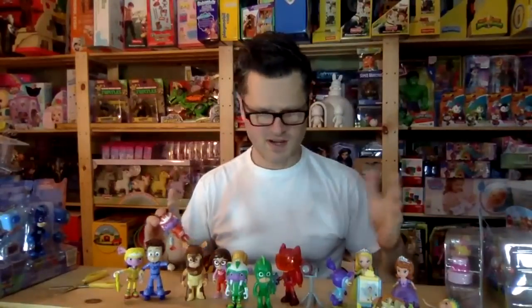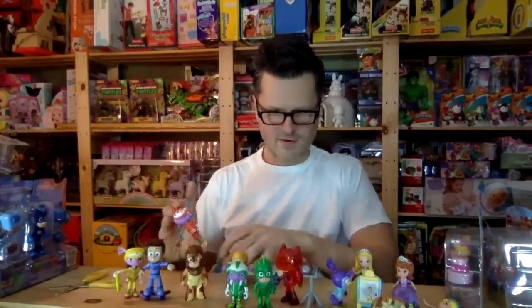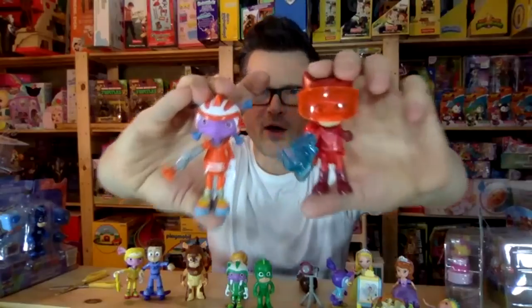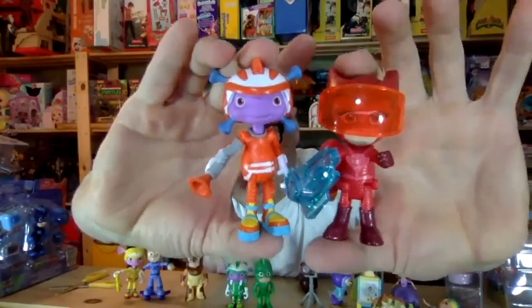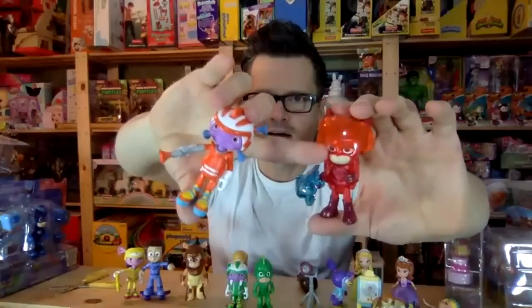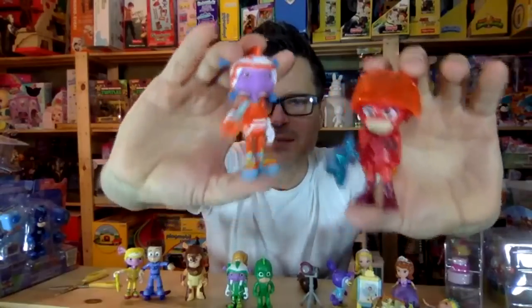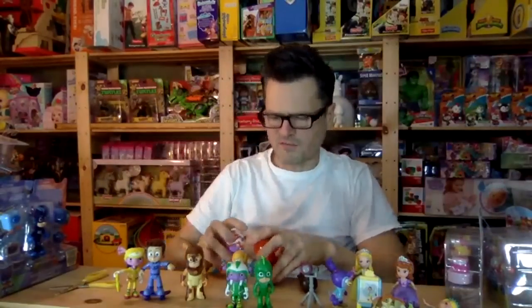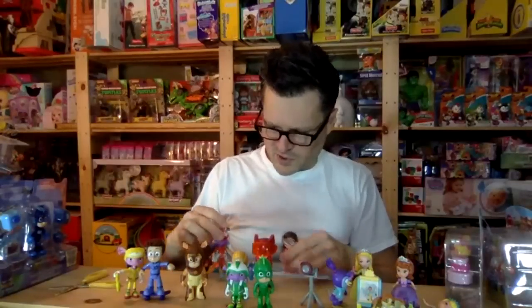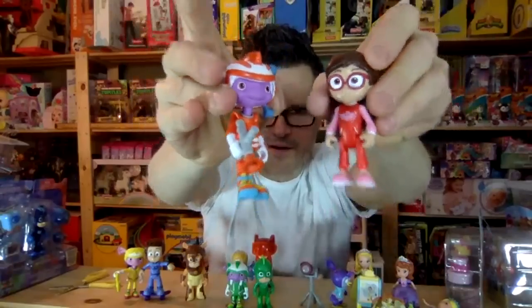I was going to put him next to... Where did Catboy go? Oh, I didn't even open a Catboy yet. I mean, Owlette yet. Oh, there's an Owlette. Owlette's head looks huge. Oh, it's because she's got that helmet on. Look, they're both ready for space. They're so perfect to open together because the PJ Masks guys are going to go into outer space and meet the Floogals. We are the Floogals. Cute, cute, cute. I love that the scale is the same. I love that they can be played with together.